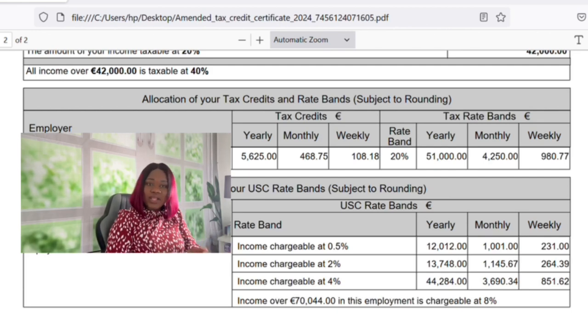So you have to elect one person, like your spouse. Either you or your spouse should be the accessible spouse, who is going to receive most of the tax credits, or you tell the Revenue office how you want your tax credit to be split. If you are married, you and your spouse together have 84,000 euros per annum. Anything above this is going to be charged at 40%. The one who earns the most is going to have 51,000 per year charged at 20%, and anything above that is going to be charged at 40%.